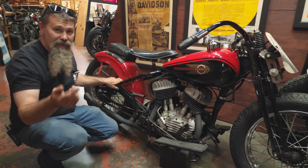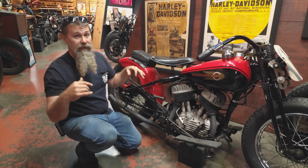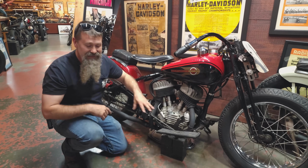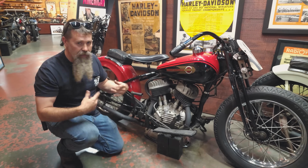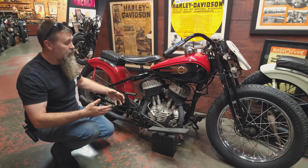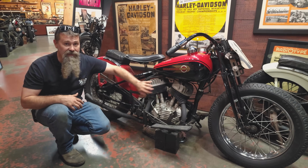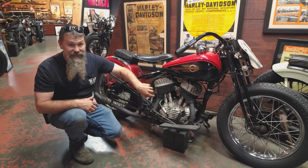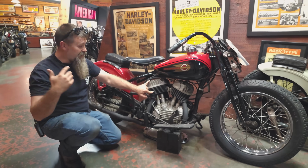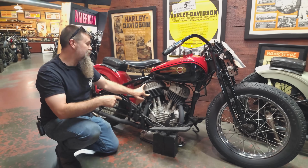I rebuilt Sean's motor, awesome motor. This one was factory ball bearinged, slicker, less drag: ball bearing cases, ball bearing cams. Every trick that Harley could have put into an engine of this era is inside of this engine. So the pressure's on for me to actually live up to what this engine will do.